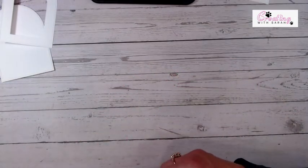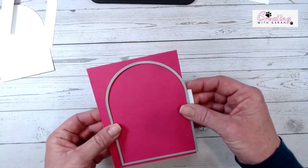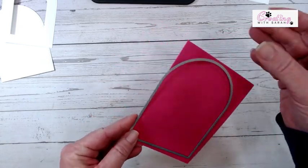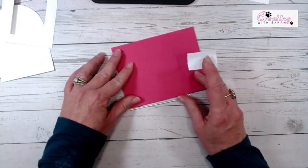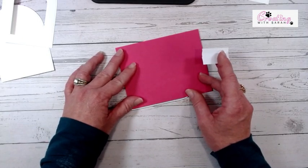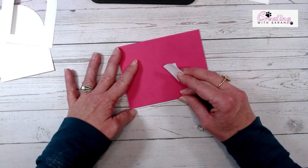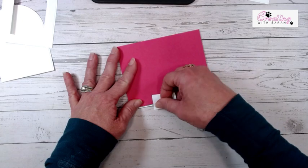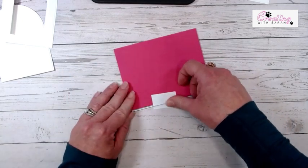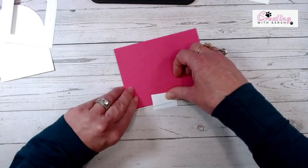So now, theoretically, when I pick it up, it is going to be where I need it. But we're going to have to do that again because I did it on the opposite side. We want our card to open like a normal card, not all cattywampus. And it would have been cattywampus. Okay, so let's try this again. Make sure your card is going the right direction. And now we can press that firmly. Well, I guess not too firmly because it's stuck to my table. I swear we'll get this.